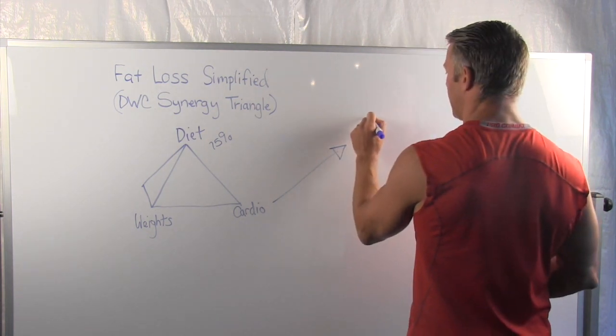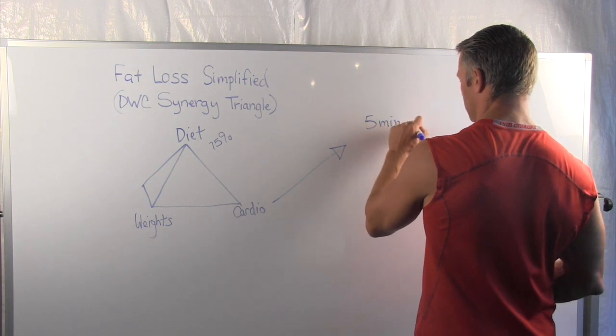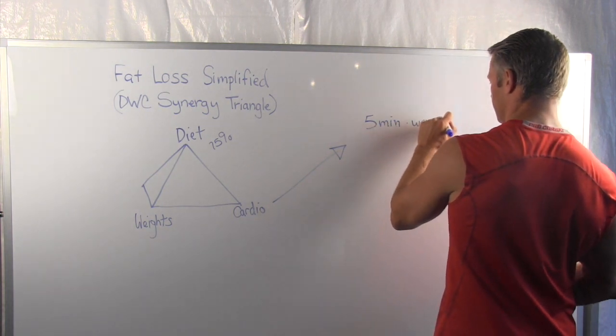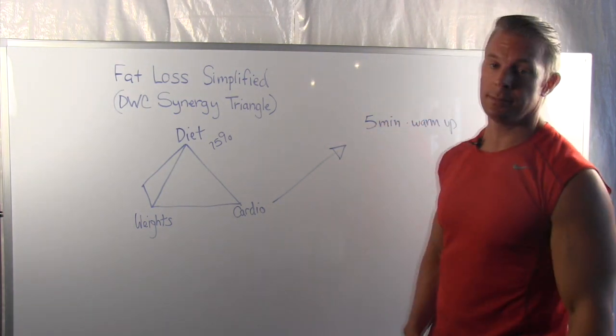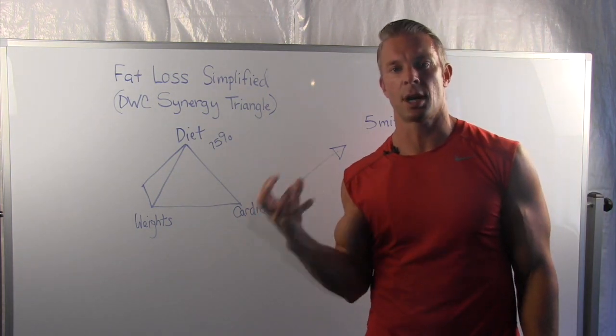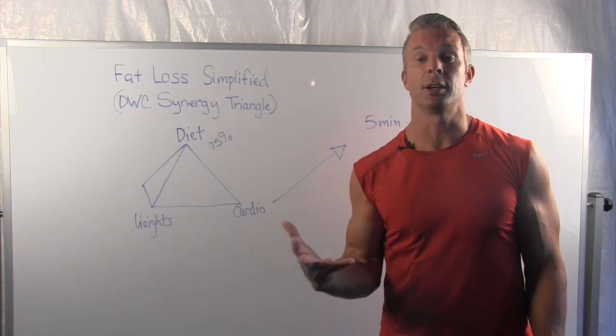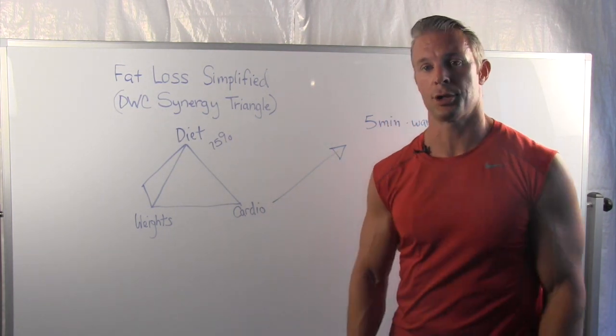You're going to go ahead and engage in a 5-minute warm-up. This will lower insulin. When you lower insulin, you put your body into a fat-burning environment, so when you start using the metabolic bursting, then you're more likely to release stubborn fat cells into the bloodstream.